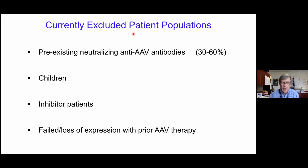So in the last couple of minutes, first of all, we're excluding current patient populations listed on this slide at the moment. If you have antibodies to AAV, which is the case in about 30 to 60% of the population, you're not eligible to enter one of these studies currently. There are no pediatric studies ongoing, and this is probably several years away. There is just beginning to be some interest in inhibitor patients being included in studies. And then finally, if you've failed or you've lost expression, which actually to this point hasn't happened in clinical studies yet, you would have developed antibodies to AAV, and you wouldn't be eligible for a retry of therapy. So at the moment, AAV therapy is a one-shot deal, although there may be ways around that, hopefully within the next 2 to 5 years.